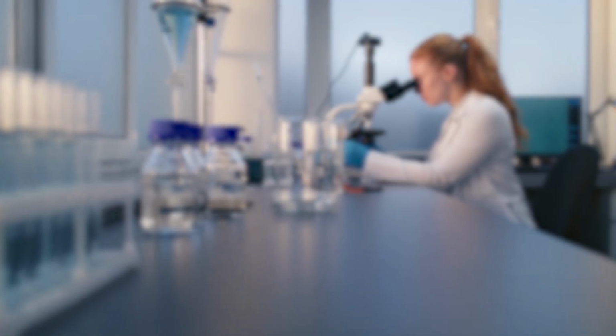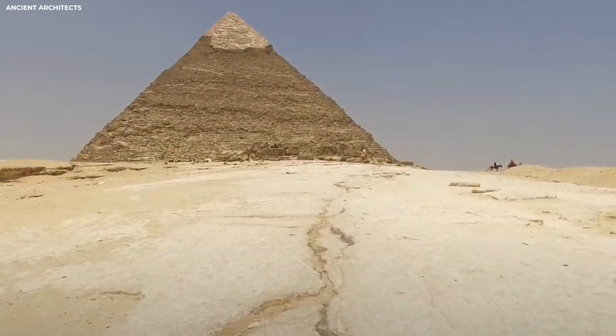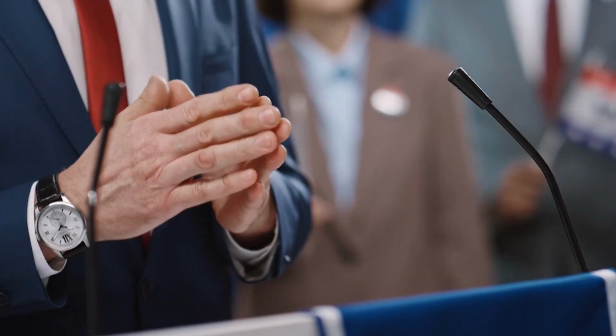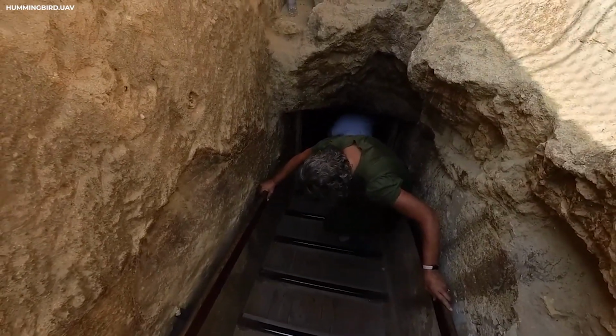The balance between preservation and independent research is difficult. In this case, strict rules have made some people suspect a cover-up. Denied access, economic interests, and political concerns make this discovery even more mysterious. Many believe the underground site could change how we understand human history. The limits on research and visits only make people more curious.